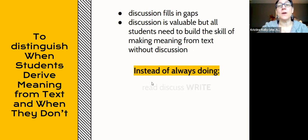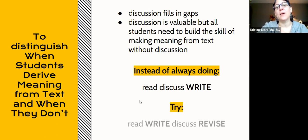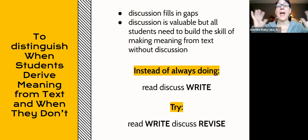Instead of always doing read, then discuss, then write. Now, it says instead of always doing, meaning you still can do that. Consider having students reading or listening, viewing something, then doing a little bit of writing, then having a discussion, and then giving students an opportunity to add to or revise what they've written.